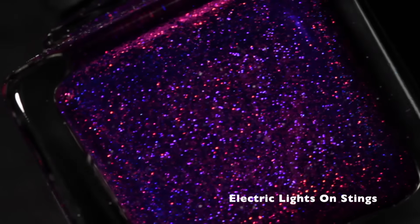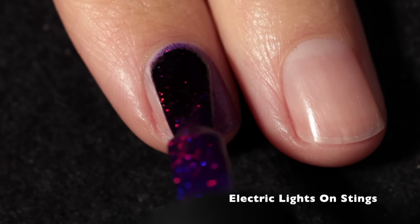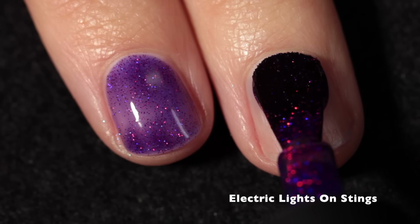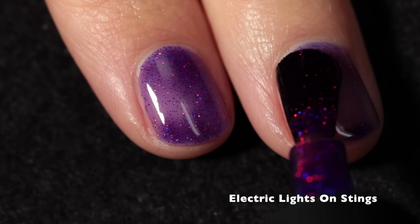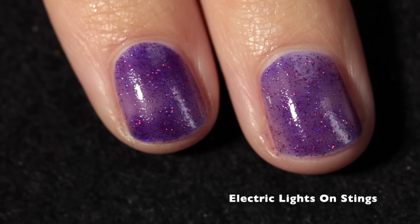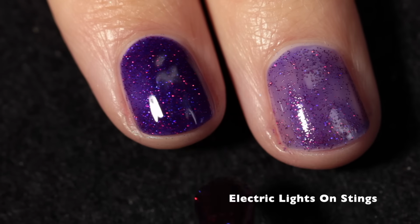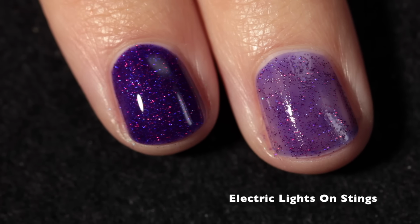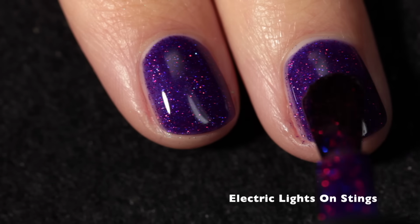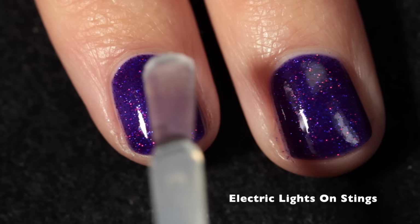Next up is Electric Lights on Strings, and this is a deep violet base with blue to purple shimmer and fuchsia holographic micro glitters. It's so pretty and I love the glitters in here. They capture the light beautifully and by some small miracle are not overly textured. So if you're usually shying away from glitters because you don't want to deal with gritty texture or 2 layers of top coat or removal, I am happy to report that this one smooths out with 1 layer of top coat, and honestly, it wasn't much more difficult to remove than a shimmer with flakes.